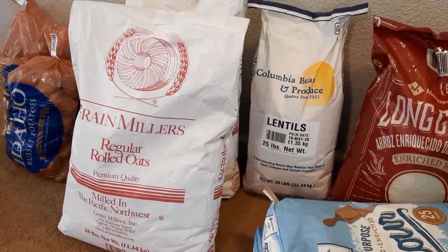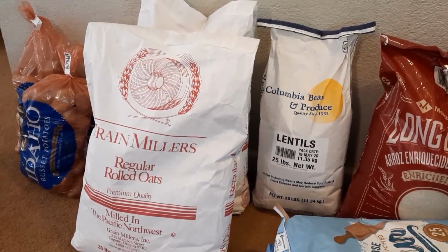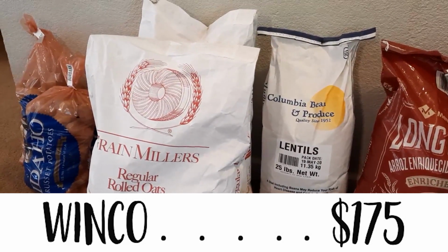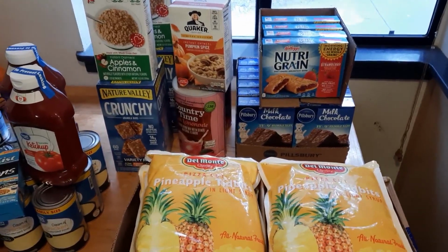Honestly, there were some other bulk food storage things that I wanted to get at Winco, but my cart was overflowing and it was just me with my 2-year-old, so I couldn't very easily pull 2 carts. Okay, now I'm excited to show you what we got at Grocery Outlet.